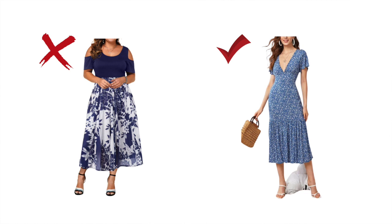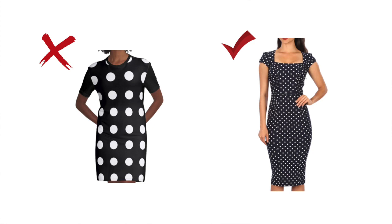The next thing you want to pay attention to for your petite frame are the prints you wear. Choose smaller prints. They will be much more flattering for your petite frame. Dresses are also really good to elongate a petite frame. So choose dresses that have a small print. Big prints are overwhelming, so stay away from them. Choose a small print with a V neckline or an open neckline. That will be much more flattering.